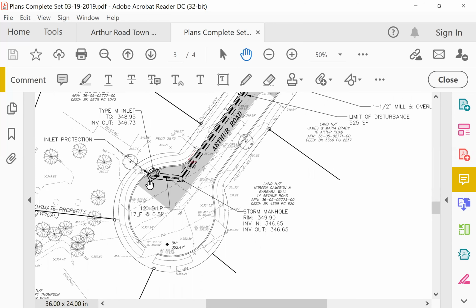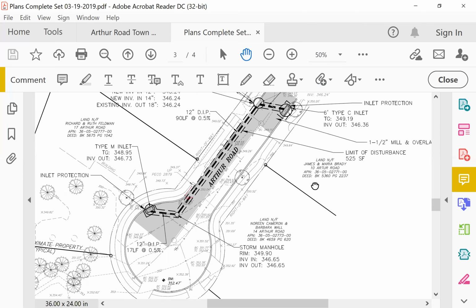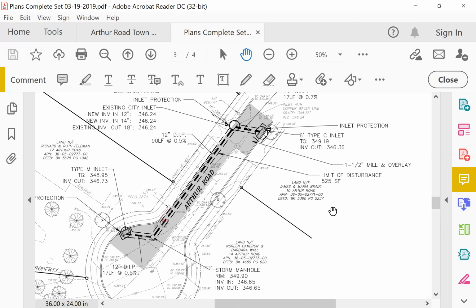And what we would do is get everybody a start time and a completion time. And the usual hours of work are going to be around 7 a.m. to 3 p.m., 3:30. So a lot of folks will say, fine, I'm going to park down here, or I'm going to scoot out before they get here. But we would provide that information prior to any work being done.